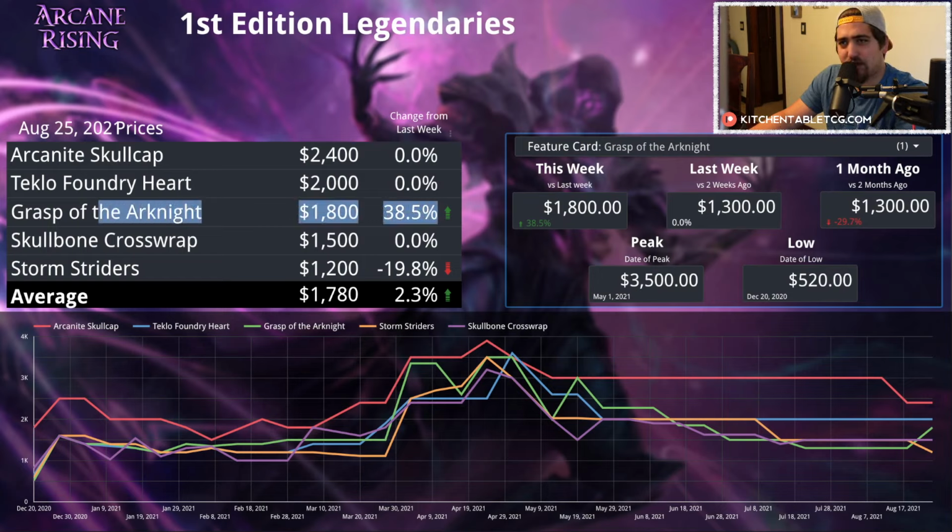We have Grasp the Arknight. There was a BGS 9 that sold for $2,000, and then a raw that sold for $1,200. I usually take the BGS 9 prices and take like 10 to 20% off of them, and that's kind of what I've done here. So we'll put Grasp the Arknight at $1,800.